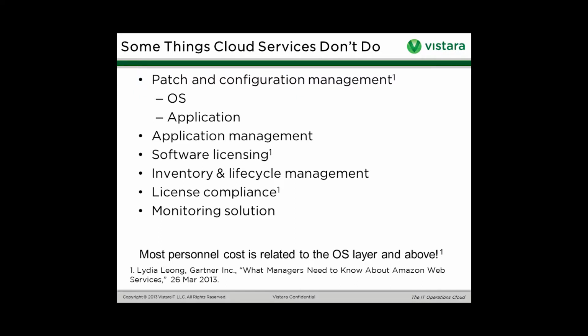Now, the public cloud doesn't do everything. It's important to keep in mind that for all the wonderful benefits of adopting a public cloud, there are a lot of problems that public cloud services today just don't solve for you. For example, public clouds typically will handle everything up to the OS layer, but all the physical layer, the storage, the compute layer, the networking, connecting that to the internet and all the rest. But from the OS layer upward, you're on your own.